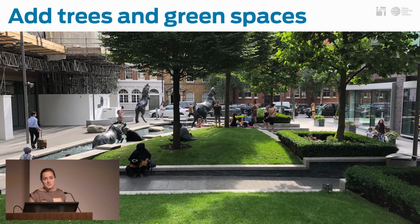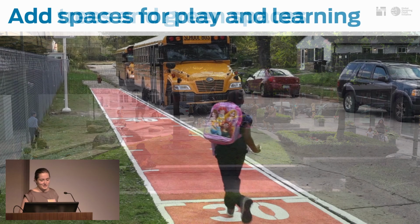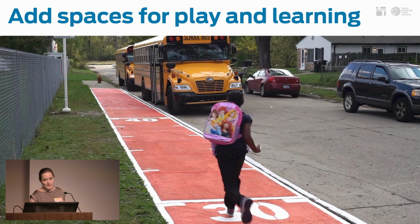Adding trees and green spaces, there are numerous research studies that show the benefits of exposure to nature. So just not forgetting to include it in our everyday commutes. And of course, adding play and learning. As someone mentioned earlier today in the morning, you have to have 400 repetitions to build new neuron connections, but through play, you only need 20.